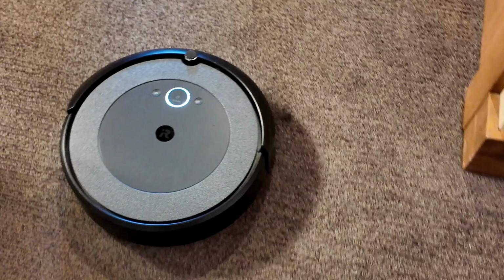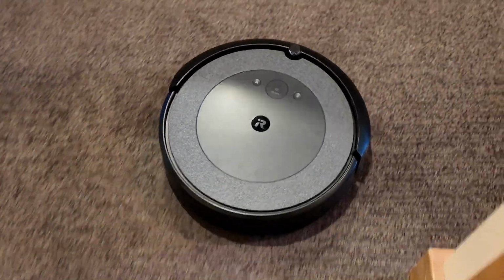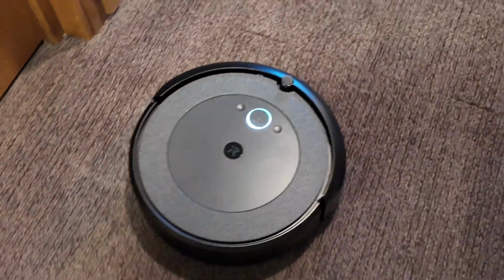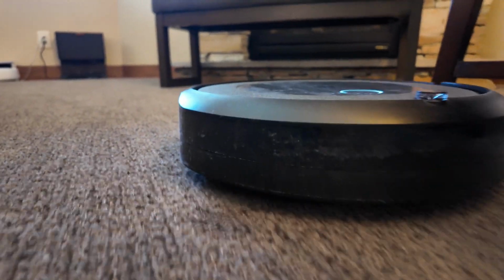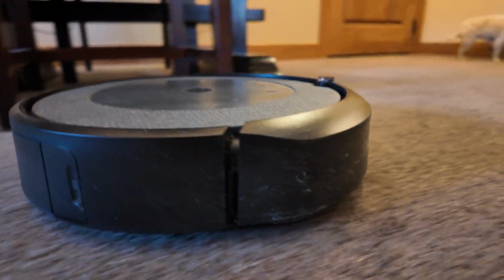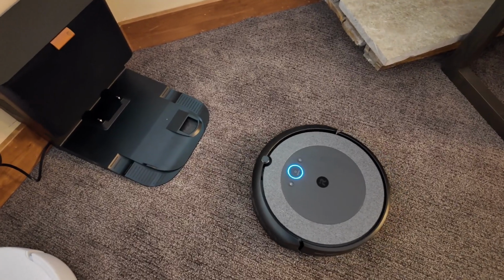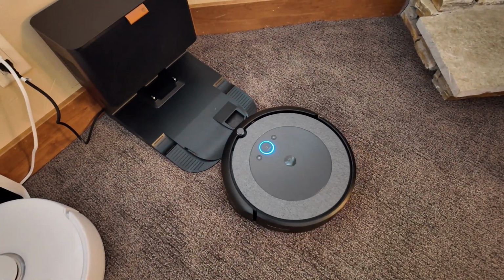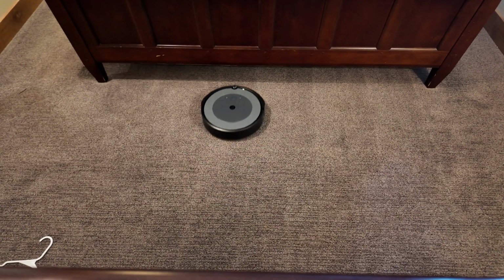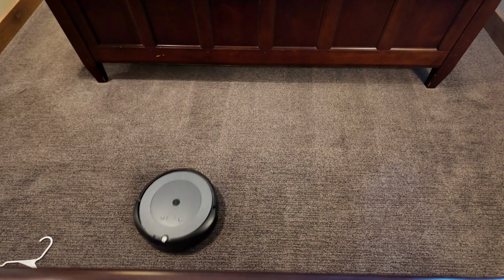The iRobot i5 Plus combo also features a unique dual multi-surface rubber brush that adjusts to different floor types and avoids getting tangled with pet hair. While it may not be as effective as Narwal's zero-tangle brush, it still provides excellent hair management. The iRobot i5 Plus combo, while also boasting anti-tangle technology, might require a bit more TLC. It does a solid job, but if you've got a house full of long-haired humans and fluffy pets, you might find yourself playing groomer to your robot more often.